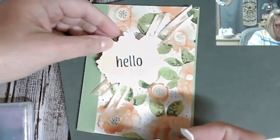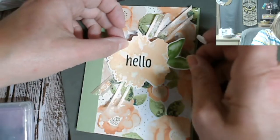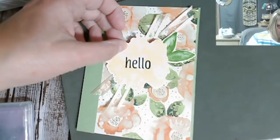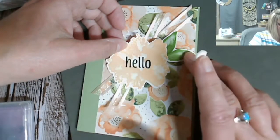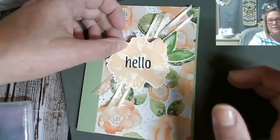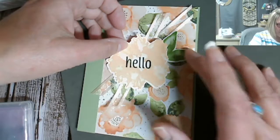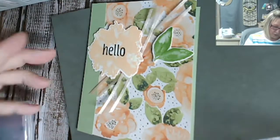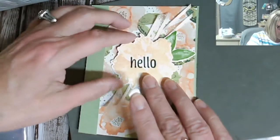Let's see where our flower is going to go right here. So I want this where? Kind of right up here. How about right there? All right, so we've got leaves in there, and I think I stamped off on this, to be honest with you, on the first one I did, so it's lighter on my sample. But anyway, you can see it better on the sample, being a little bit lighter color. And then this is going to go here, just like that.